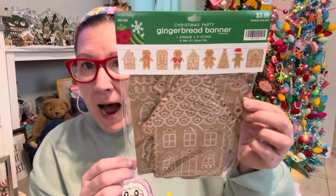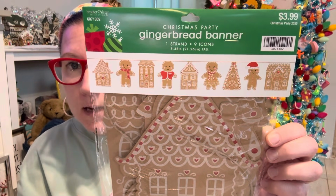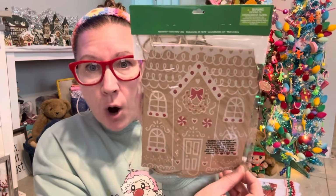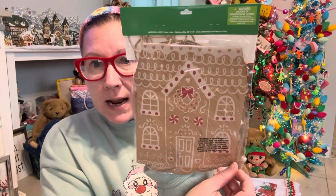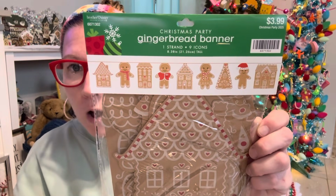Then I also picked this up for 50% off, and I absolutely am in love with this. So $3.99, 50% off of that price. And it's a beautiful paper garland. Look at that gingerbread theme on here. Cute to boot. 1 strand, 9 icons, and this is the sweetest thing I've ever seen. So look at the detail, the height of these pieces. I'm actually going to pull it apart and use it in some Christmas scrapbooking projects to come. So I'm going to pull them all off of the string and just use them willy-nilly. So I thought that that was absolutely great and grand.